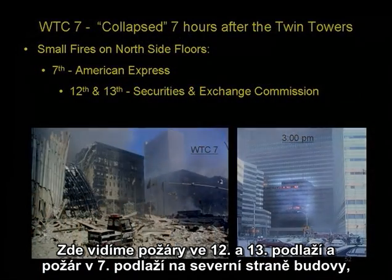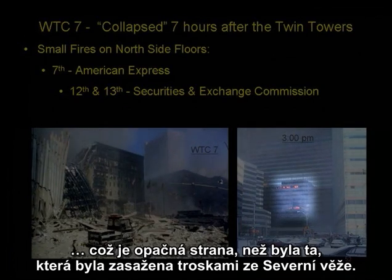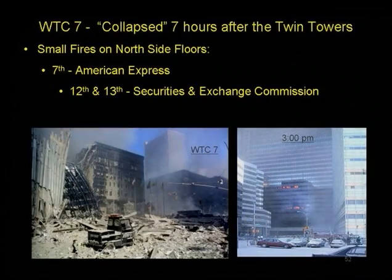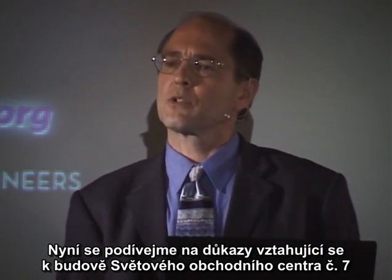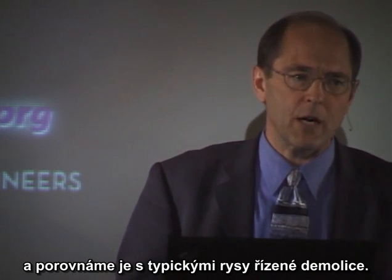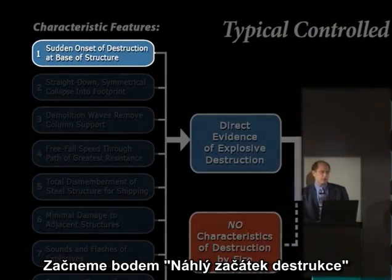Here we have the 12th and 13th floor fires and the 7th floor fire on the north side of the building, the opposite side of the building that was being pelted by the North Tower. Now let's take a look at the evidence of World Trade Center 7 and see how it stacks up against the typical features of a controlled demolition, starting with, is there a sudden onset of destruction?